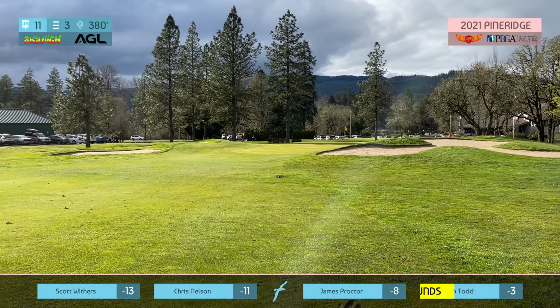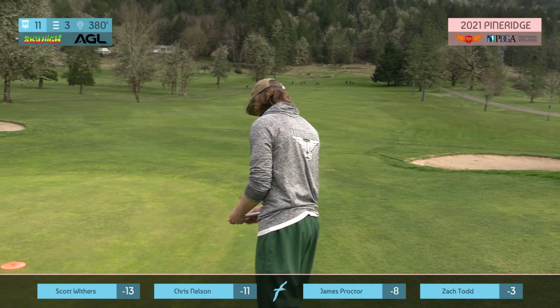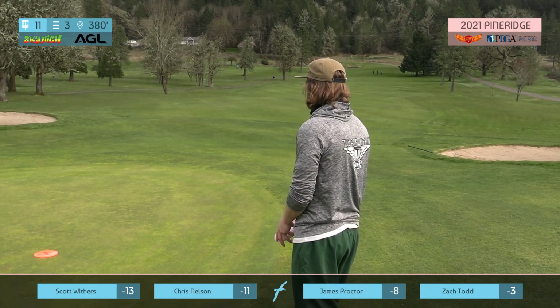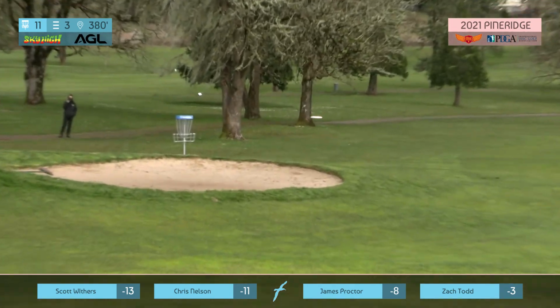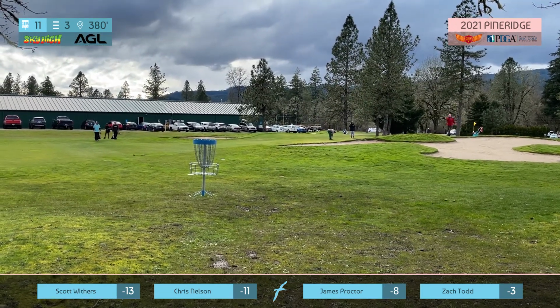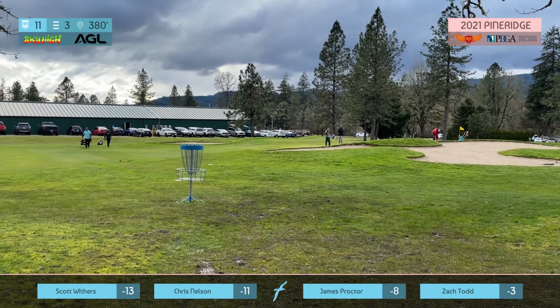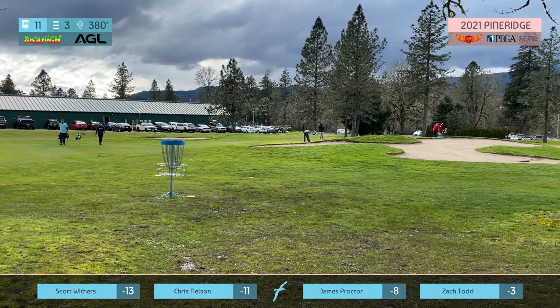Oh, on the green. Out of bounds. Tough. You got to hit that initial gap or else that definitely is going to happen. Good going. And there's James coming in. Ooh, laying it up nice and easy for a tap-in par.